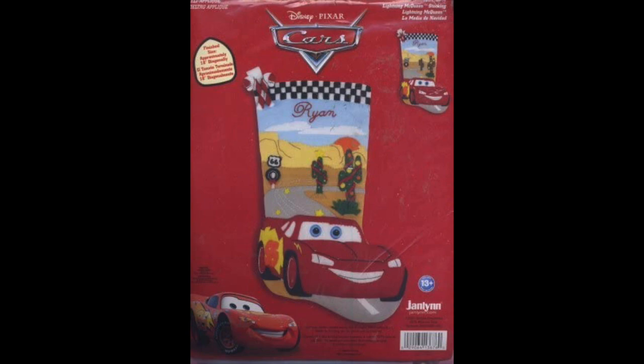using this felt kit, where you can make your very own Lightning McQueen that doesn't have a Rust-eze logo on his hood, and these nice cacti with ornaments on them, and you could even put Ryan's name up on top. Who's Ryan? I don't know. I assume this includes other letters so that you could make other names. But this is clearly a very old item, judging by the packaging.